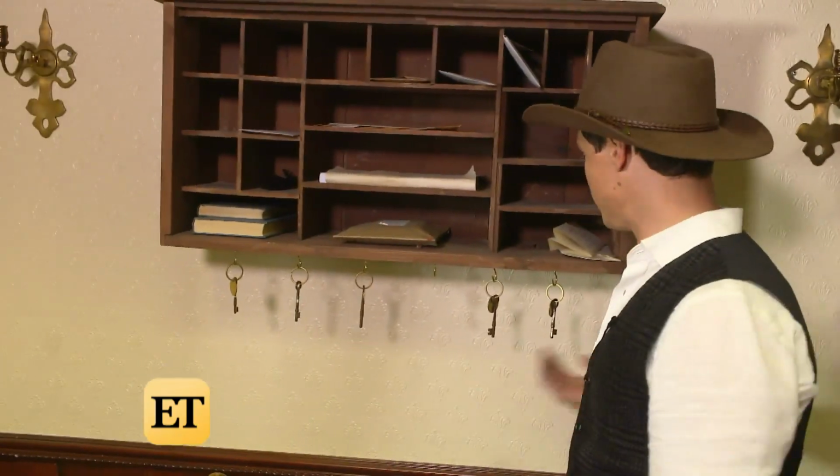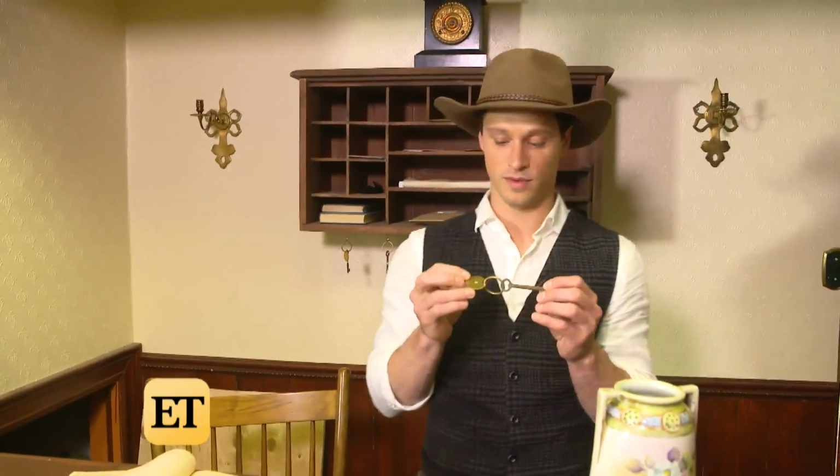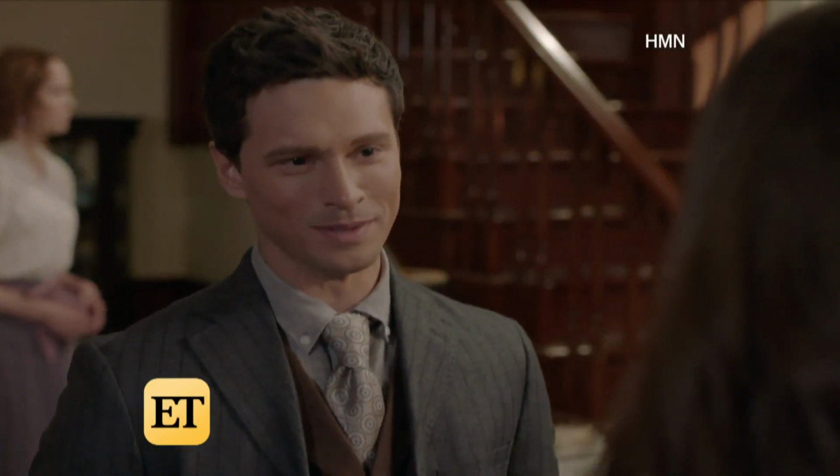And these are all the keys to the 6 rooms of the Brookfield Hotel. And I'll let you in on a little secret. This one, number 4, this is the key to Chuck's heart. Was that not the cheesiest thing? That humor. I'm using the term humor too loosely.